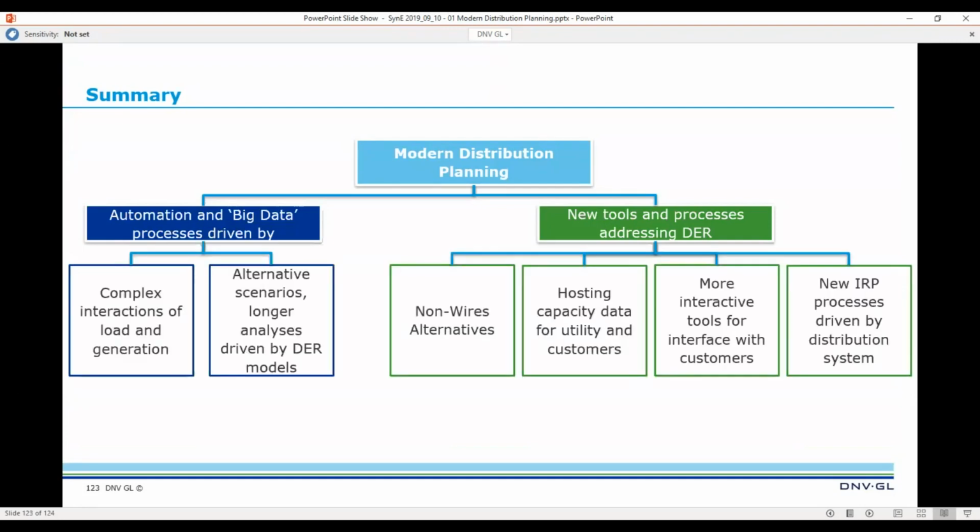Things we talked about on the big data and automation side: we can start to look at the complex interactions of load and generation on the system. We can look at alternative scenarios, so we can make different assumptions about what the PV might do, what energy storage might be doing, apply different control processes, and really take full advantage of what we have on the system.